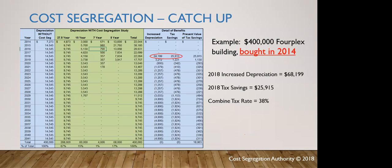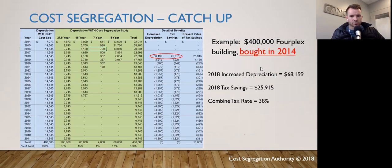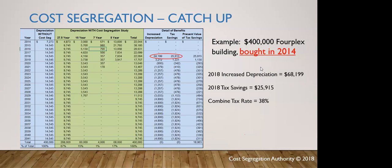So we'll jump into that same example, a $400,000 fourplex, but instead of buying it in the current year, now I bought it back in 2014. So now I've owned it for 5 years. Well, in this example, 4 years, because this is a 2018 tax return. If you look at the graph here, in that green section, the numbers are all the exact same. It's just that years 1, 2, 3, and 4, we get to push all that into the current tax year. It's now created a $68,000 increase in depreciation. Same price for the study, but you get to take $68,000 now in the first year.